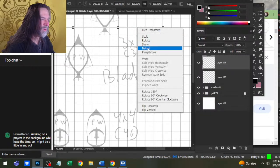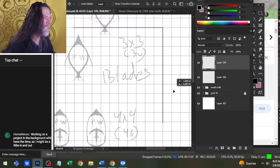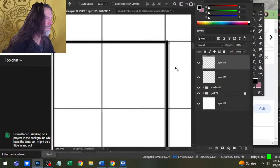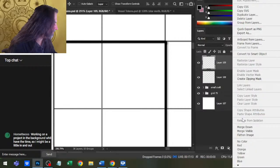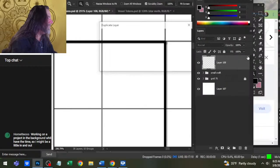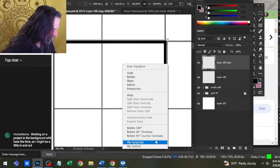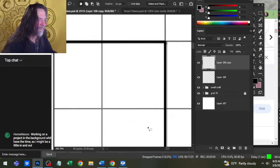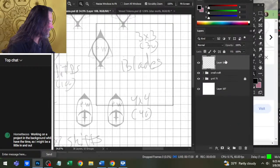1, 2, 3, 4, 5, 6, 7, 8, 9, 10. That's free transform equals 90 degrees. Duplicate this layer, and then we're going to free transform, rotate 180, period. Merge, square.